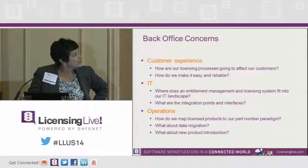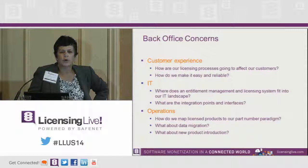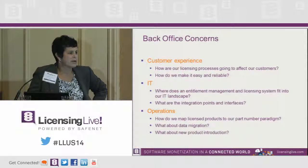Your IT organization is going to be concerned about how your entitlement and licensing system fits into the IT landscape. What are the integration points that are needed with your ERP, with your CRM, with your support system? All of these elements have to be considered.